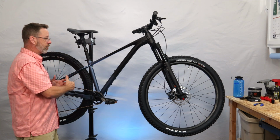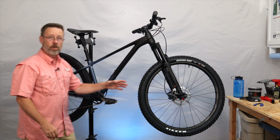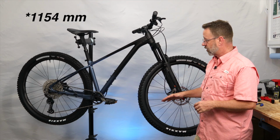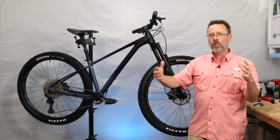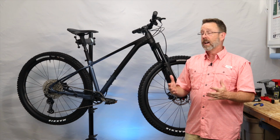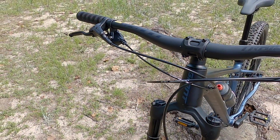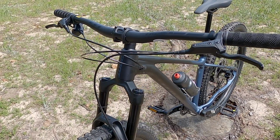This also translates into a longer wheelbase. This wheelbase is about 45.5 inches long, which makes it more stable. That's where all that comes from. The bike is just longer. When you get a longer bike, you wind up with more stability. On top of that, you have these handlebars that are about 30.5 inches wide, and those are very comfortable because you have a lot of control whenever you're going through these trails.